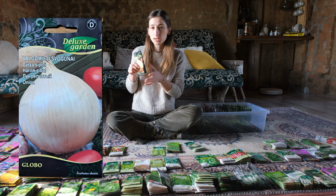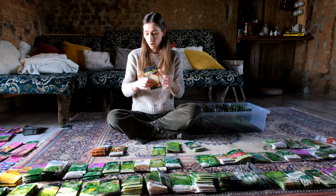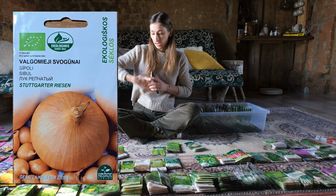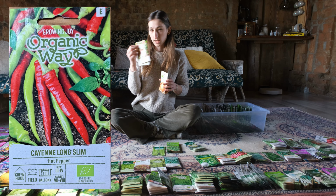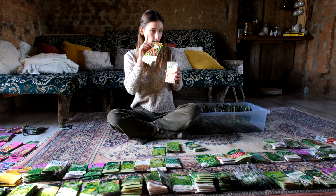Before we move on to the greens and the salads, we actually also bought onions. Those are seed onions that you have to plant and then they get small and then you replant them the next year to get bigger onions. So we bought these ones and also a lot of these ones. And we also bought some cayenne peppers, some chilies, which also say that they grow outside. So that's pretty exciting to see how they'll grow. But we might put them in the greenhouse in case we have one.